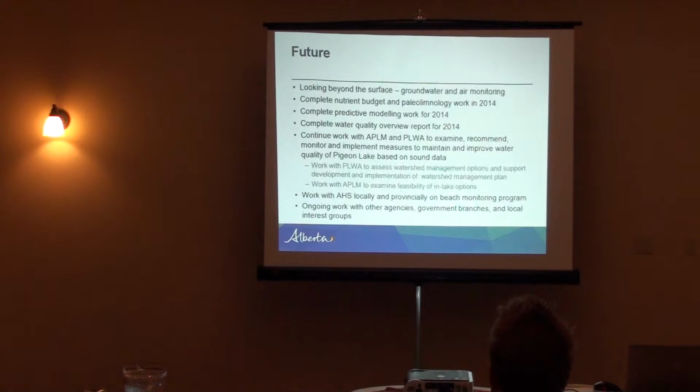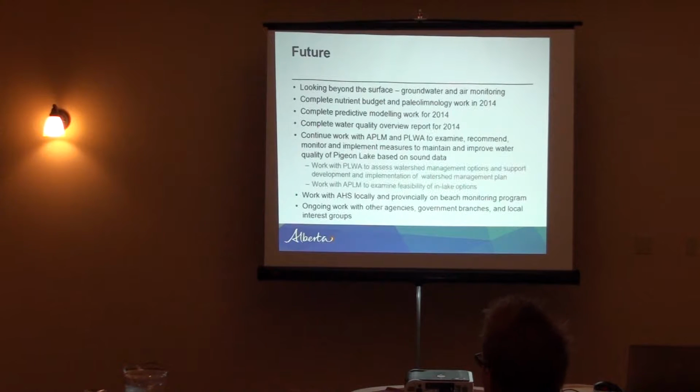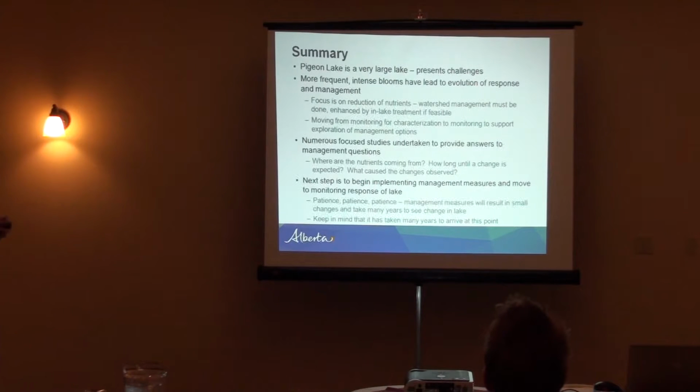So it's very broad in terms of what kind of changes, but it really gives a good overview for people to say, okay, if we do this in the watershed, what kind of changes would we expect to see in the lake concentration? So again, it gives some realistic expectations for people looking at the options, whether it's watershed management or in-lake options. In summary, Pigeon Lake is a very large lake, so it does present some challenges.